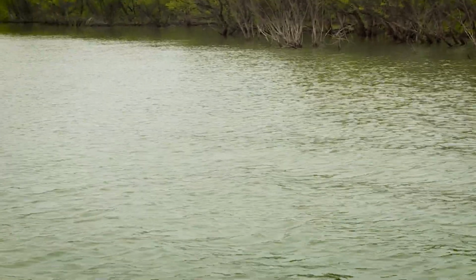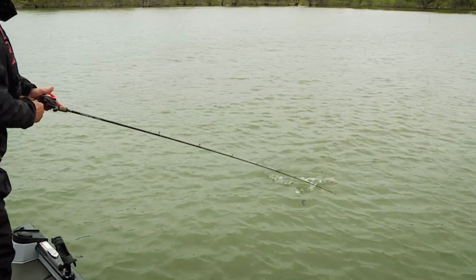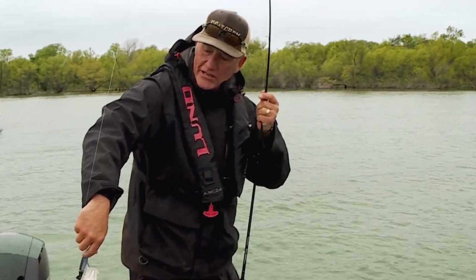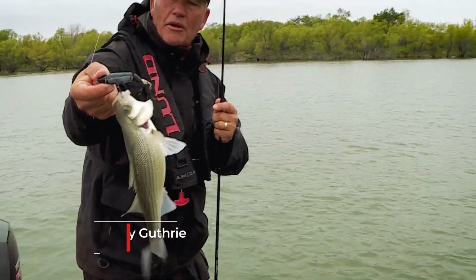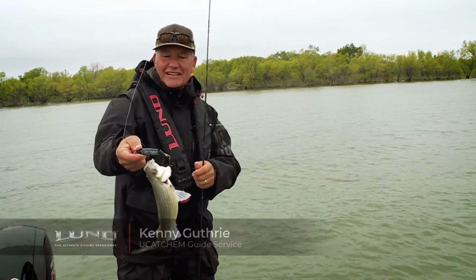Right here, whopper plopper. You got it? Hammered it. Man, oh man, he liked that one. Woo! There we go, fish on. There you go. So just a little spinner. It's got the tail that spins, and they like them. They're called whopper ploppers. So great top water. Can't beat that kind of action.